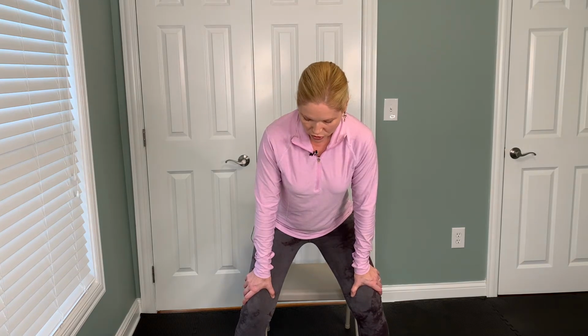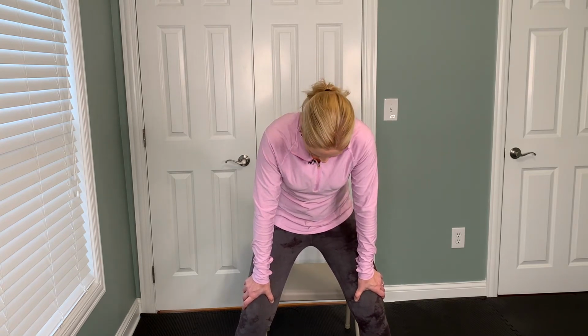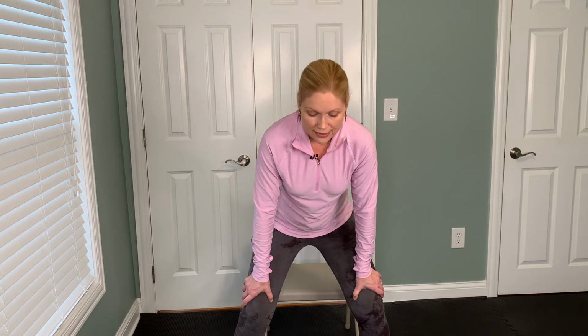So as we were just doing the gentle stretching for the spine, now we're going to emphasize it by adding more attention and awareness to the breath. So I'll demonstrate and then I'll talk you through it. So you'll inhale, and then as you exhale, you'll round your spine and pull your abdominals in, and then inhale and exhale.